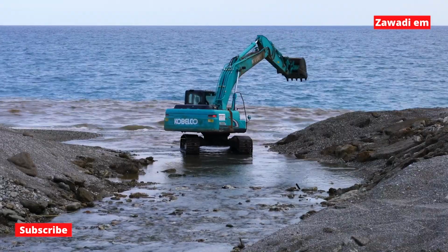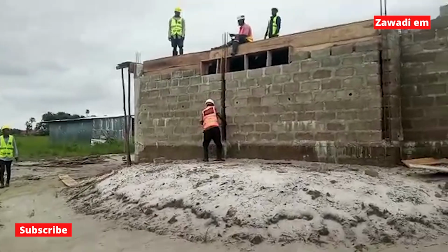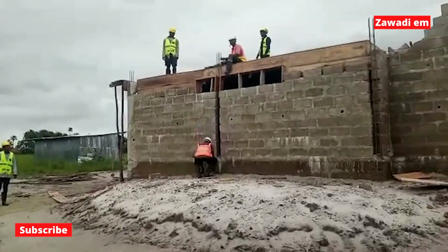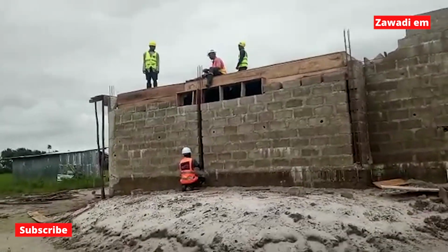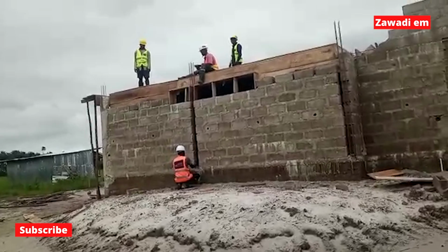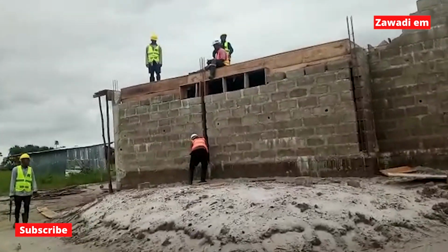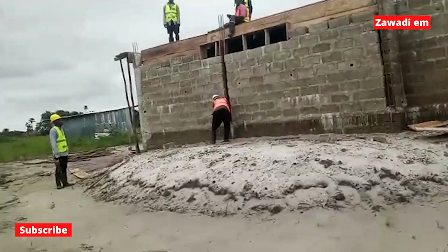So combine this from profiling, clearing, mobilization, foundation, the superstructure. Combine that and then add 30% workmanship to get the total cost at this point. But like I said, come back later for more details because we'll have to talk about the finishing so you can get a full cost.